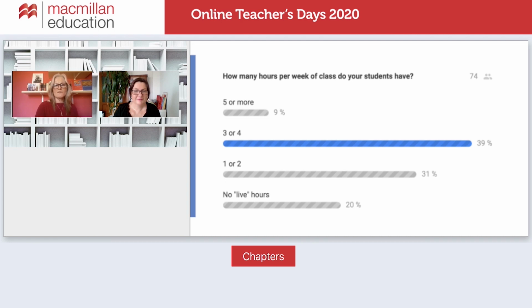Okay, so let's have a look at the results. It seems like the majority at the moment are saying 3 or 4 hours, around 40%. Next, 1 or 2 hours at about 33%. And just over 20% are saying no live hours, and 10% 5 or more hours. So the majority is in the 3 or 4 hour range. Okay, over to you, Fiona.